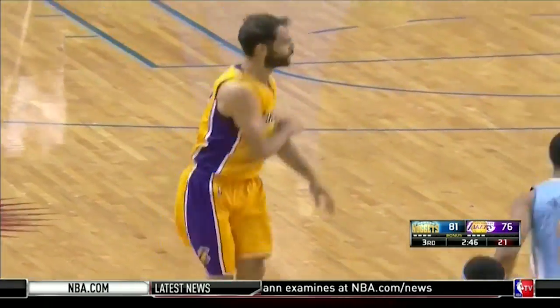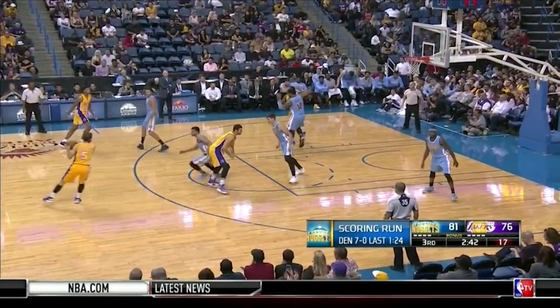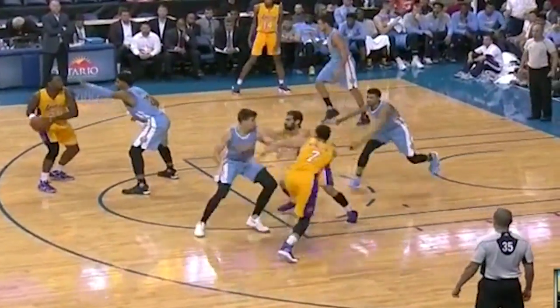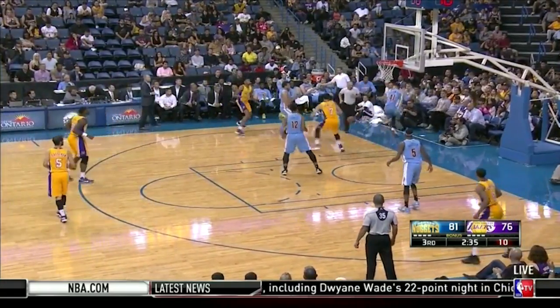Same motion into horns as the trailing four sets a cross screen for Calderon before getting into the high post. Watch Larry Nance try to fake his man out by calling loudly for the ball. This gets him free to the hoop, but Tariq Black should have thrown the lob.